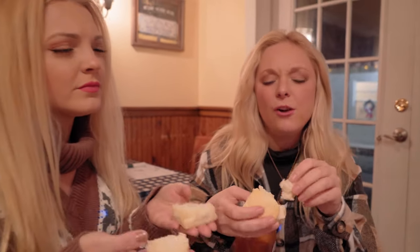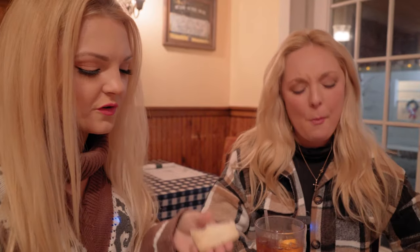These remind me of my homemade buttermilk biscuits, and they're better. These are better. And they're so good too. They're just perfect. So we chose the Loveless Cafe as our very first spot on our whole fun day, our journey today, on all the fun places that we're hitting up outside of the city of Nashville.